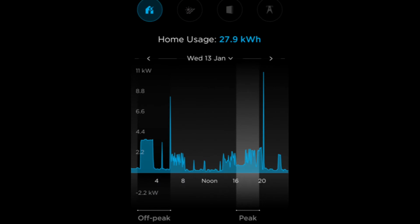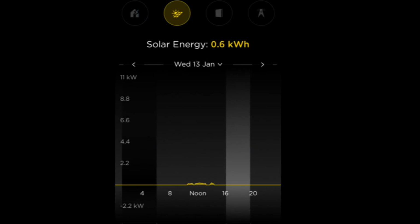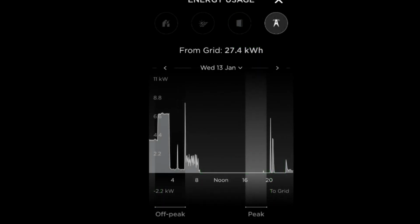On Wednesday the 13th of January we had a home usage of 27.9 kilowatt hours, so again very low, but we also had some low solar of only 0.6 kilowatt hours. We got a full cycle out of the Powerwall at 13.1 kilowatt hours, and we pulled from the grid 27.4 kilowatt hours. Now my guess is that was probably a really expensive day, so I tried to minimise the pull from the grid.